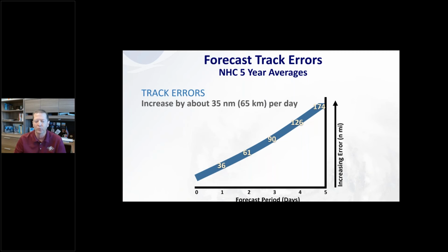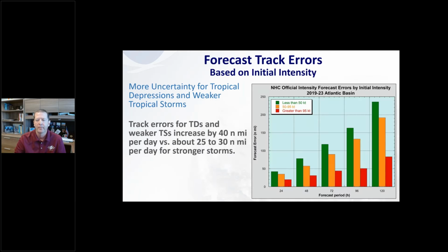And again, it's really good, as someone that is using our forecast, to make sure you understand what these uncertainties are. And we'll talk a bit more about some of the products that can help account for some of this forecast uncertainty. One thing too to remember is that the average track error actually decreases as the initial intensity of the storms gets stronger. At least it does that on average.